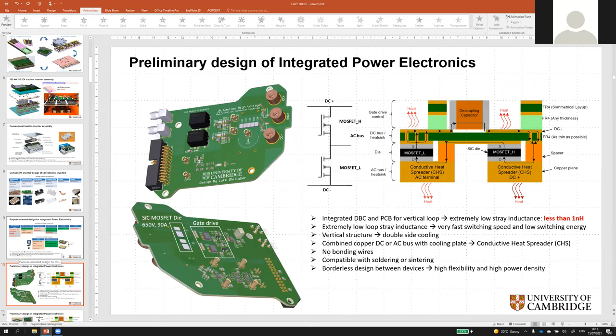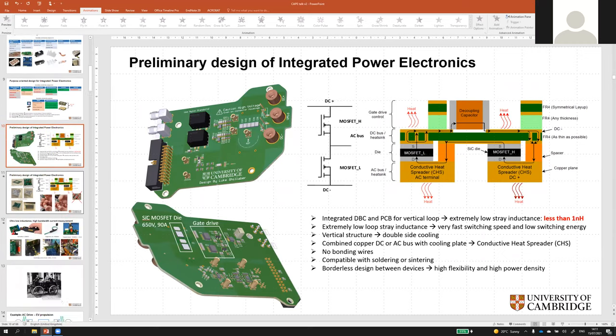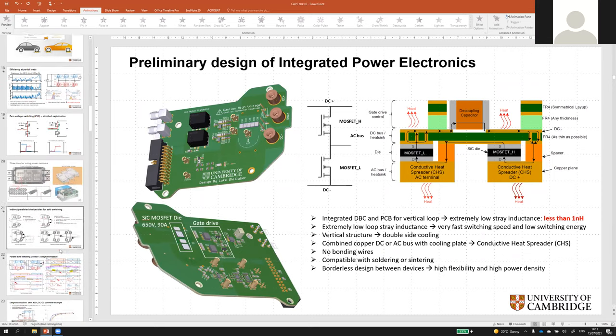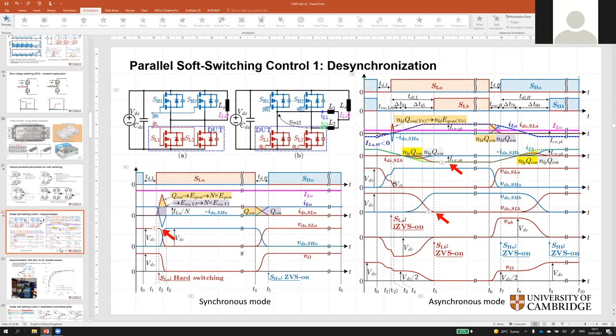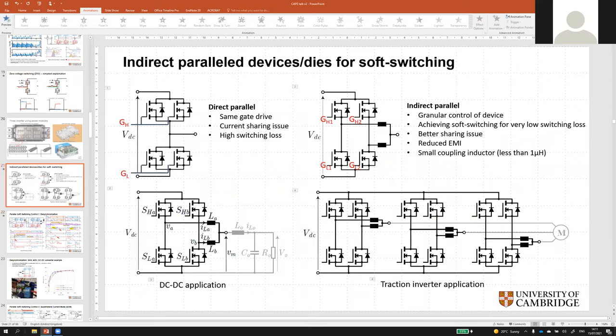I'd like to ask a question about the driver. Will the driver be more complicated with the half bridge architecture? If you set this time difference, one of them is deleted. So I think that probably the control and the driver will be more complicated, is it?